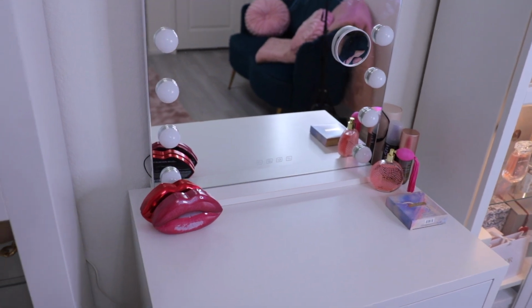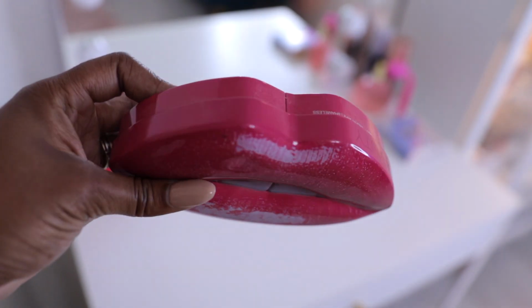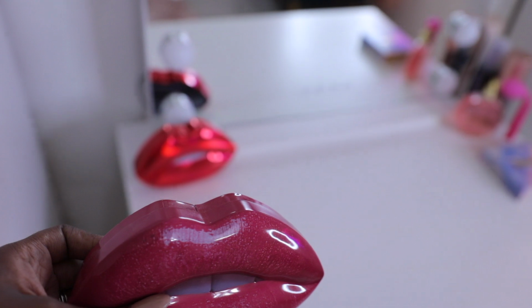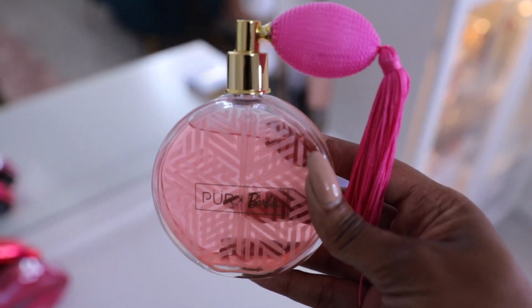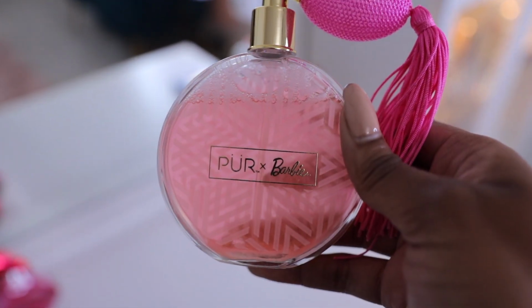On top of the dresser, I use these 2 Huda Beauty lip kits from like 3 years ago as decor pieces. They're so cute because they're lips, and of course lipstick and makeup go together, so I have it on one side of the dresser, and on the other side of the dresser I have this really cute vintage looking perfume bottle. This is actually a setting spray from Pure Cosmetics, which has glitter inside. So this is just a beautiful thing for someone who loves makeup and loves perfumes because it goes well with the decor of the room.